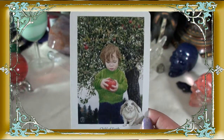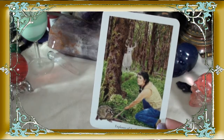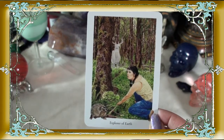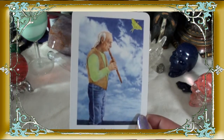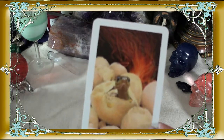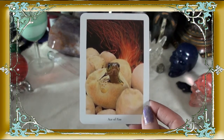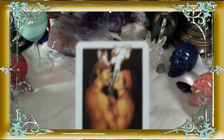the Child of Earth, the Explorer of Earth. Elder of Air, Ace of Fire. Joanna, I love your work. I just love it. The Two of Fire.